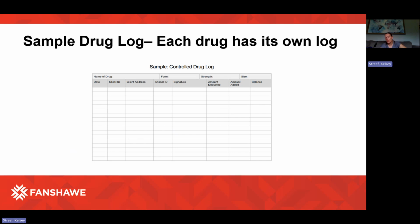and any added amount. So if we're adding inventory, for example our veterinary purchasing order comes in and we ordered more euthanol and we have 250 milliliters more, we're going to put an amount added of 250 milliliters. And then if we take out 50 milliliters, we're going to put amount deducted 50 milliliters. Then we're going to do the math: your previous number minus or plus your new number, and then see what the balance is of the amount of inventory of that drug that we have.